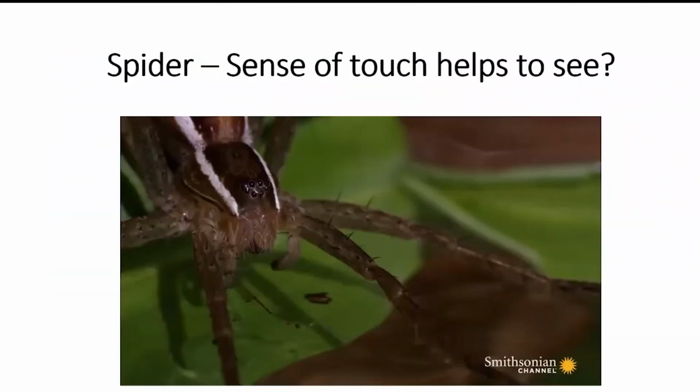Now, spiders, can touch help them see? Well, especially even in humans, touch, or a blind person, their sense of touch is accentuated. So let's look at what a spider does.